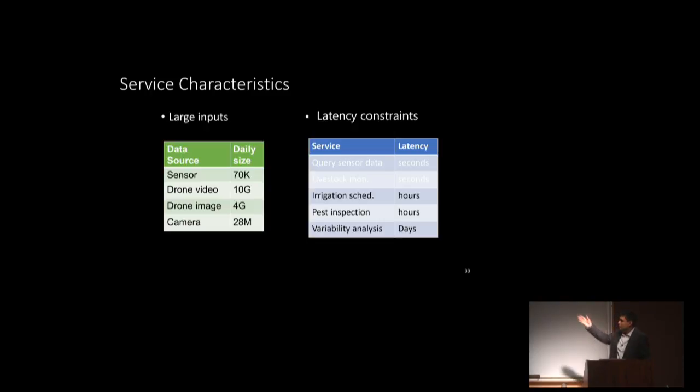So that's another scenario where you want the information right away, right? That's a classic machine learning problem. You have this camera streaming data, which you need to run the ML on and send the notification. For the others, if you're doing irrigation scheduling, you could wait a few hours. For pest inspection, you could wait a few hours, even a day. For variability analysis, what do you plant where in the farm, you could wait a few days, even a week, and the farmer's okay with that.